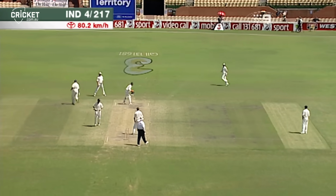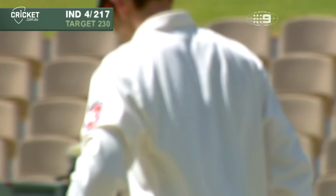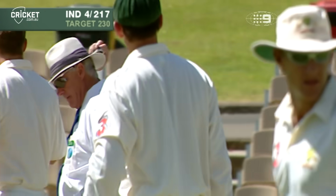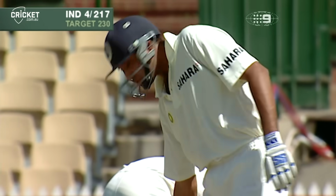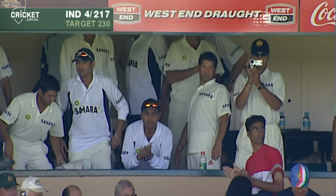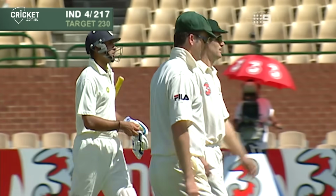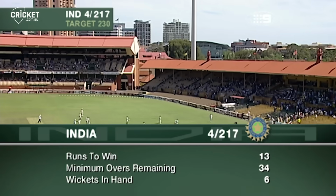That's well run by VVS Laxman. So India 4 for 217, and they need just 13 now for victory. Partnership of 47 from 58 balls, and VVS Laxman has made a terrific contribution in that partnership. 30 he's hit with 6 4s, and he came in just at the right moment with those boundaries.